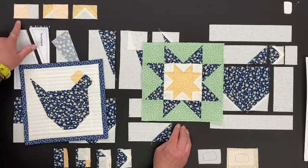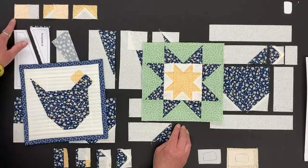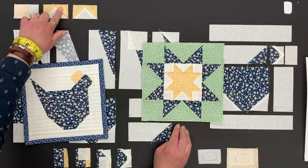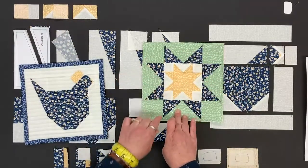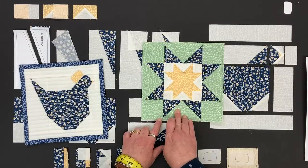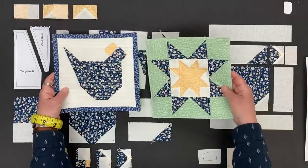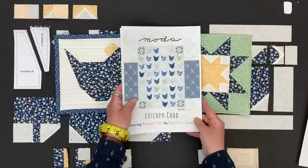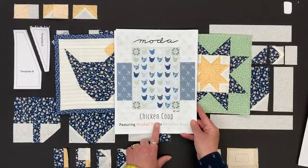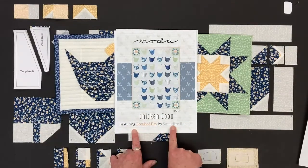So you just start with the background rectangle, put your square on top, draw your lines, stitch and flip, repeat on the other side, and then your larger outside star points would be just in larger scale. Okay, so you can either make them individually or you can make many, many and make the whole chicken coop. So this is Chicken Coop featuring Break of Day by Sweet Fire Road.